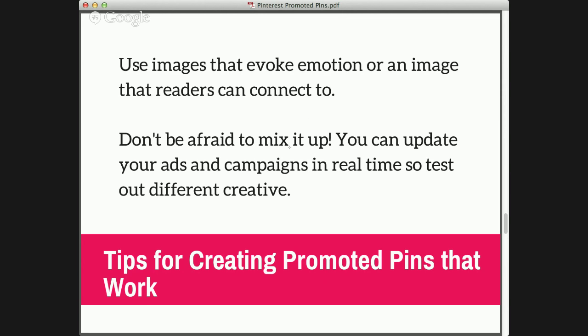So you want to make sure you pick an image that's clear, that people can look at and say, okay, yes, I want to click on this. That it clearly communicates either the blog post, the video, or the product you're sending them to. But you want to make it really clear so even people outside of your targeting understand what the pin is, and if it's something that interests them, then they can click on it too. So think about it that way too.